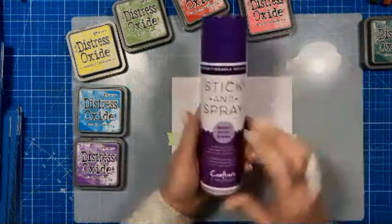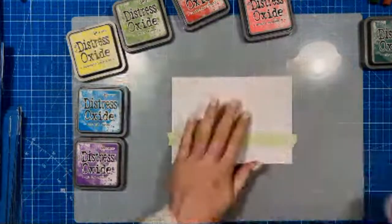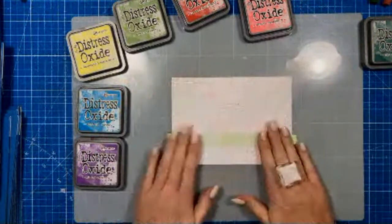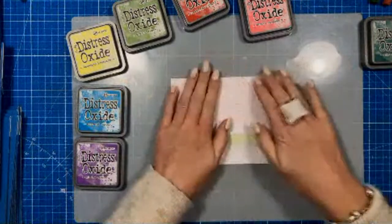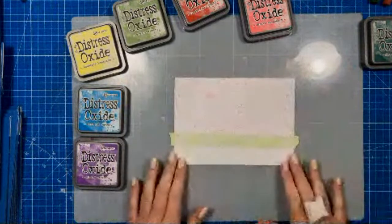Now I have sprayed it. Whilst Lou was chatting, I sprayed it with some stick and spray. So that's now all in place, so I can start to add all the different colored inks. I thought this was quite a nice way to show off how to use the stencil brushes and just do a little bit more detail.